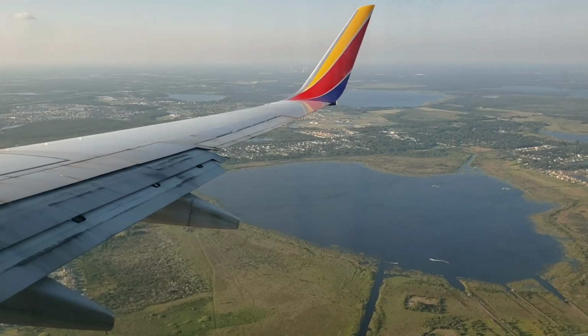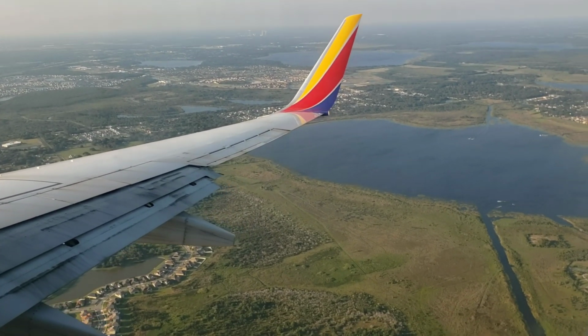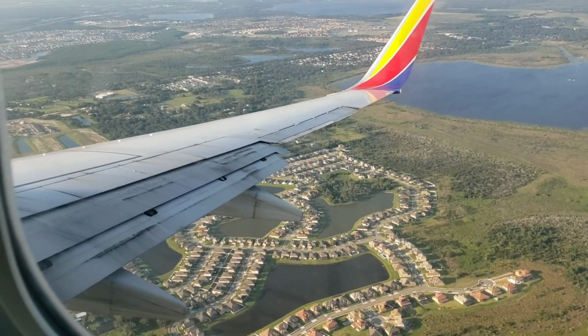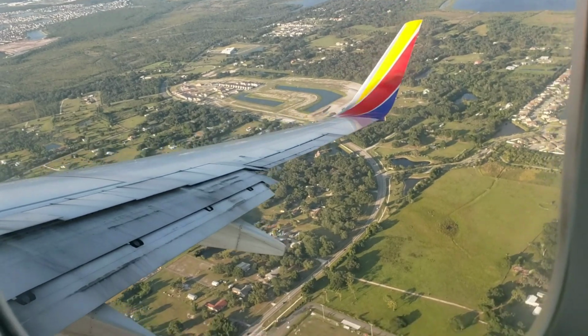Are these lakes that we're looking at? Yeah. Maybe some might be pools. Some could be pools, and some could be ponds. Ponds, yeah. There is a lot of water. Ooh, here we go.